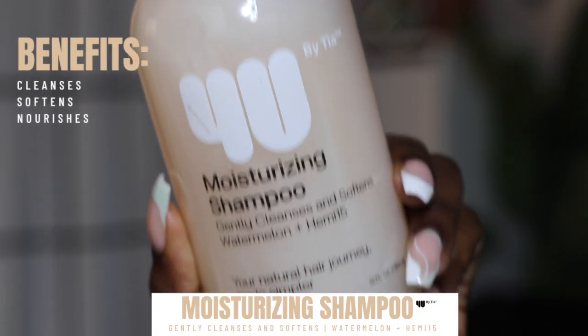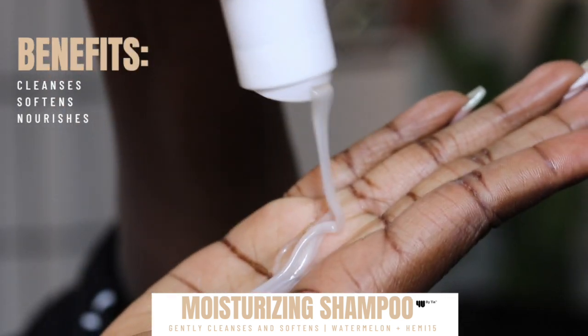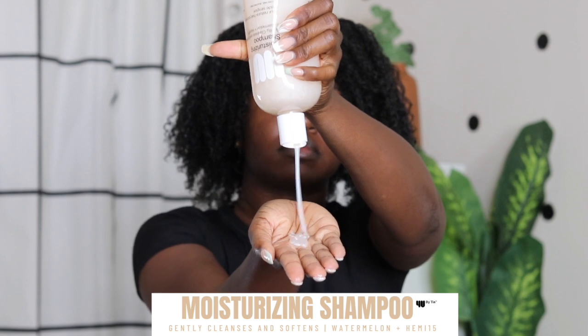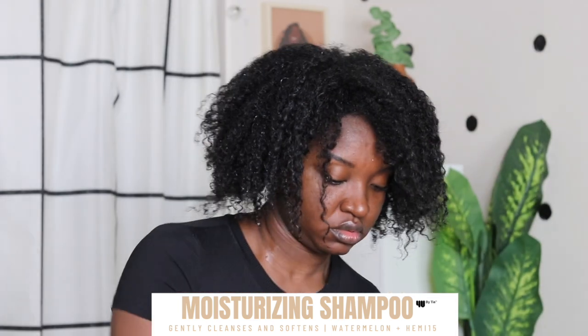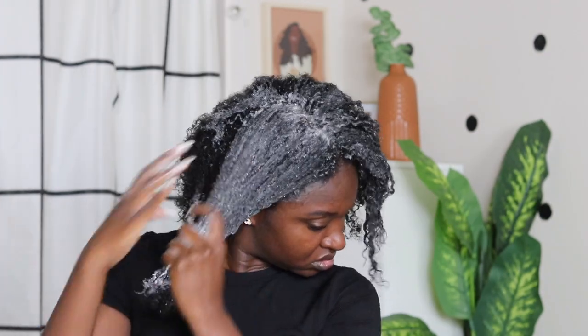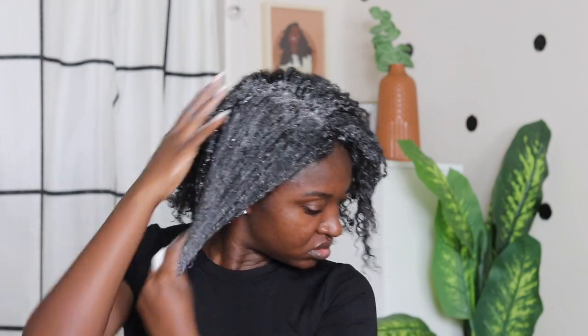This helps gently cleanse the hair but also softens the hair, and my strands are able to experience that because of their key ingredients like Hemi 15, which helps nourish the hair and moisturizes the hair from root to tip. And this is a very unique ingredient to have, and it also has watermelon extract, which has minerals and vitamin A, C, and B complex that helps hydrate the hair, and so many more key ingredients that help my wash routine go so smooth.